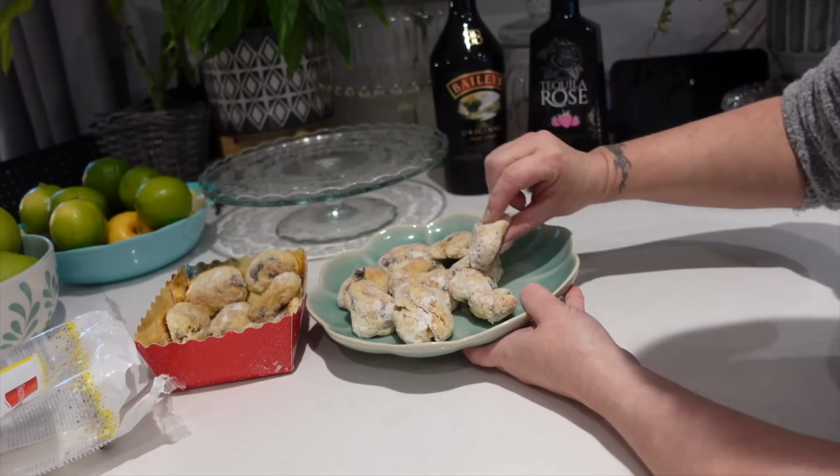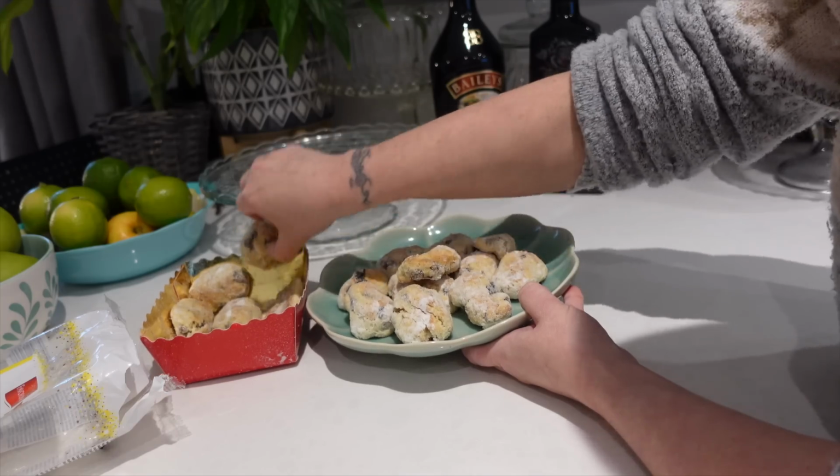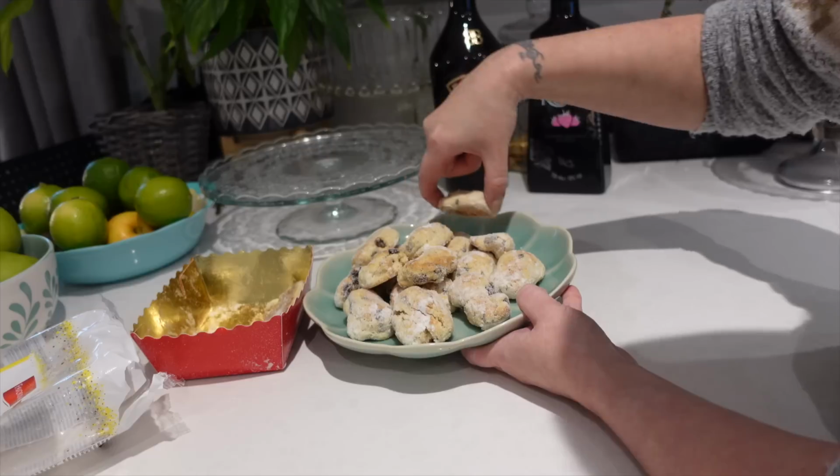The only problem with having things out like this all the time is that you feel tempted, and it's so easy to sneak one when you walk past. So you do need a little bit of willpower.